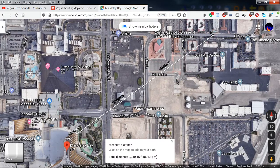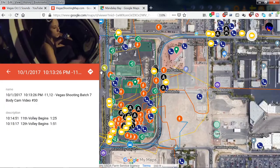So if we drop over to Google Maps and we drop a measuring tool in from that corner to the rooftop of Mandalay Bay, which is about the closest you can get, because once you change it just a little bit to try to get to 32, it drops down. We get about 3,000 feet. So that location is 3/5 of a mile out. Pretty far out in terms of sounds and everything. Alright. So, back to the video.